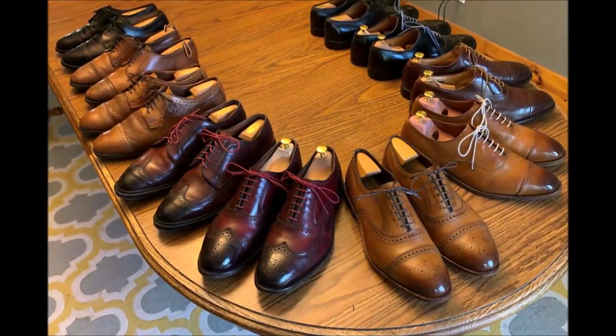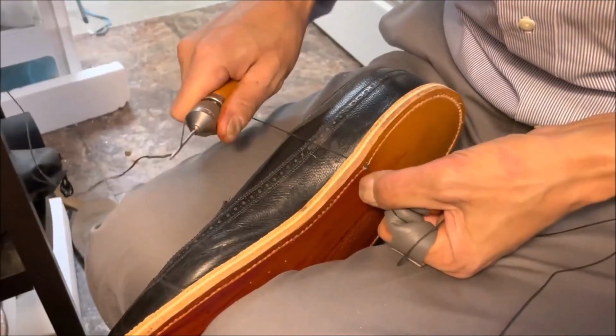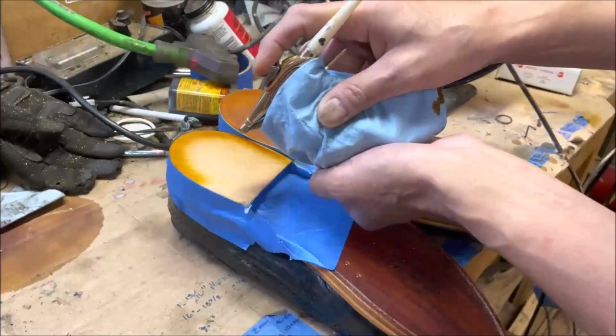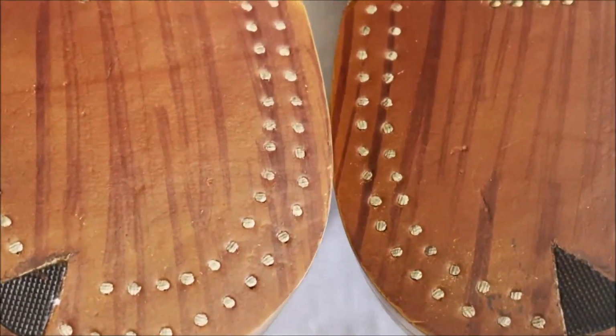4.5 out of 5. My shoe collection. These are made of shell Cordovan. Can you tell the difference? Now here they are finished up. I'm not a professional. Look how tight this is though. Very clearly here I just cut the thread in half. And here they are, all finished up.